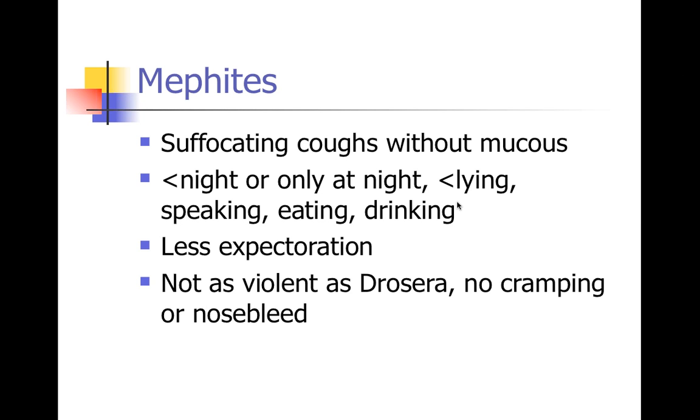Mephitis, suffocating cough without mucus, aggravated at night, aggravated lying, less expectoration or production, not as violent as Drosera, no cramping or nosebleed. So the interesting feature with this is the suffocating cough without much mucus production, and it's not as violent as the Drosera. So I would say that if you have the whooping cough and Drosera doesn't work, and cuprum doesn't work, but it is a suffocative cough, and maybe there's not as much expectoration, then Mephitis should be given.